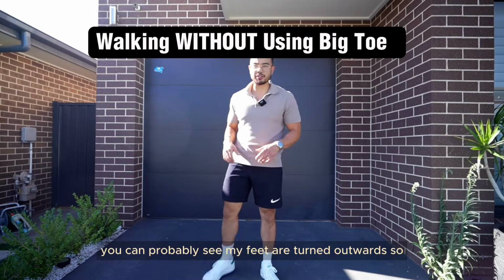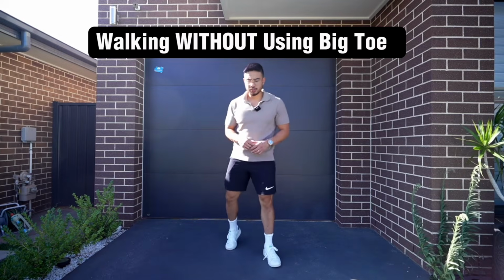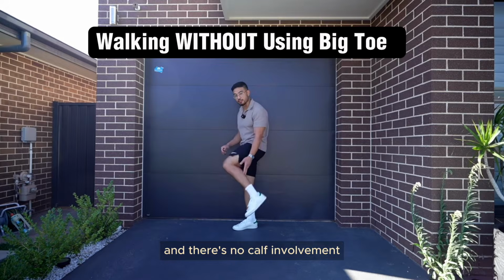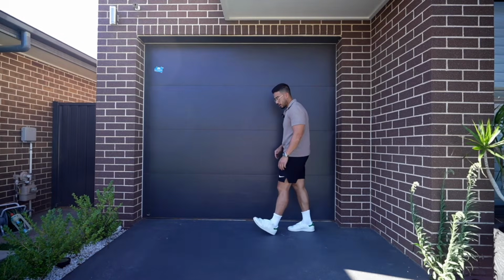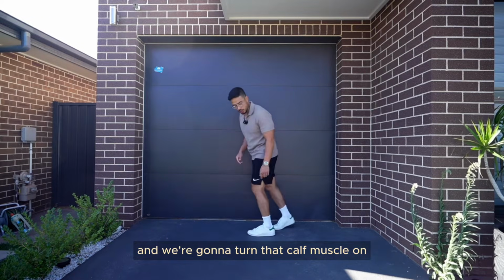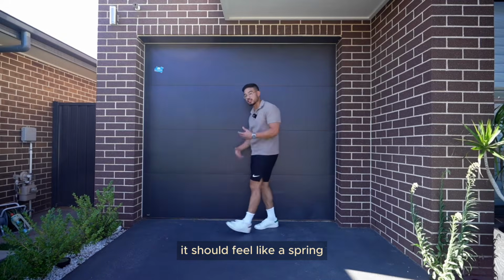You can probably see my feet are turned outwards. So, right? There's no push off from the big toe and there's no calf involvement. Instead, what we want is we want to plant our foot, come down, and we're gonna push off the big toe, and we're gonna turn that calf muscle on as we push ourselves forward. It should feel like a spring.